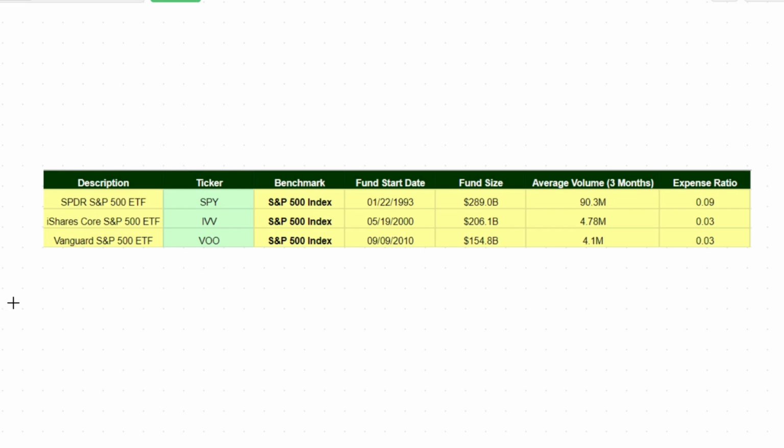So the first thing to note is that each fund starts with a different name. For example, SPDR stands for Standard & Poor's Depository Receipt and is managed by State Street Global Advisors. And if a fund has iShares written in the front, we know that BlackRock manages the fund. And if the name of the fund starts with Vanguard, we know that Vanguard manages the fund. And SPY is the oldest fund that started in 1993, and VOO is the youngest fund that started in 2010.